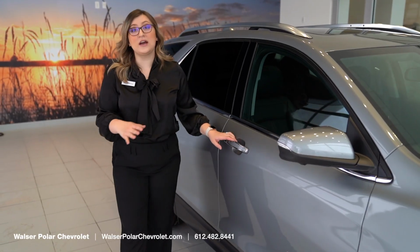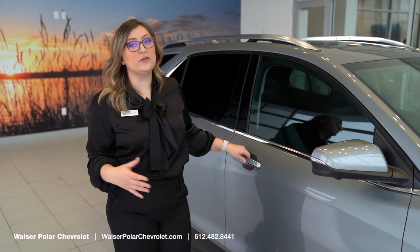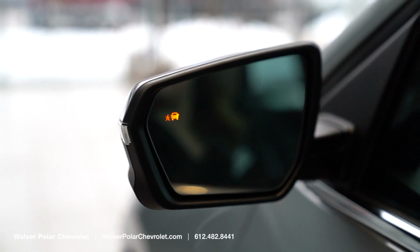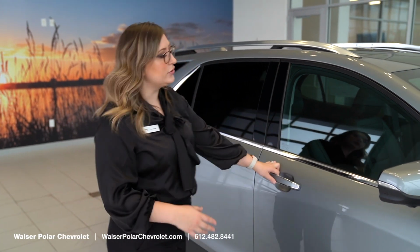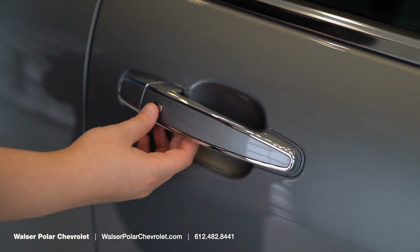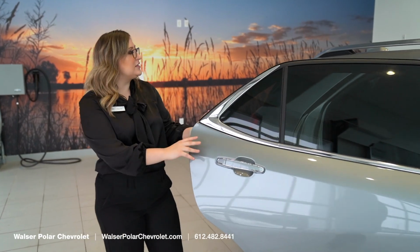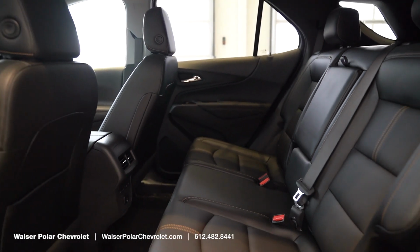Now that we went over the fact that this Equinox has a 1.5 turbocharged engine, I wanted to walk around and show you a few features. You can see that this vehicle has blind spot monitors on both sides of the mirrors. So when someone gets in your blind spot, either back here or in the front, with little sensors, those are going to turn orange. Popping the door open, the first thing I noticed, with it being the Premier model, you have some additional chrome. You also have keyless entry on the front two doors. Plenty of space in the back seats here. Even though it is a crossover SUV, you still have plenty of room.